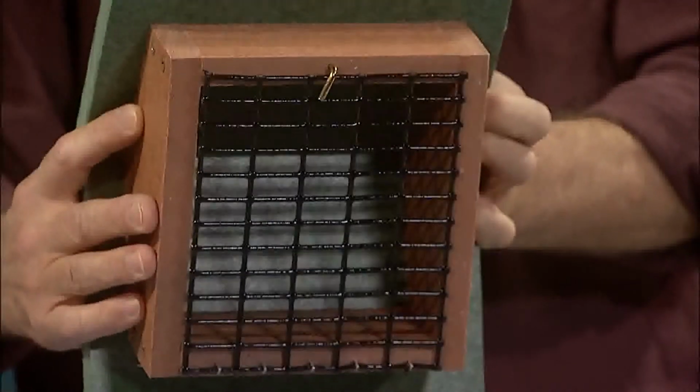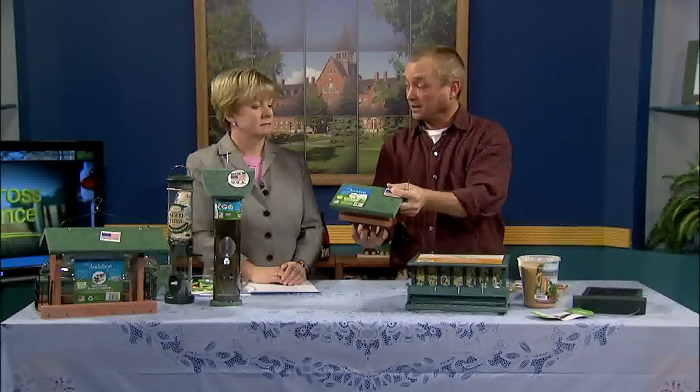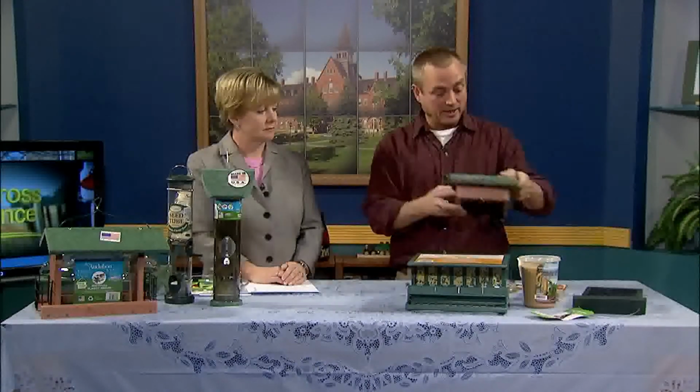And the advantage to this feeder is that birds need to cling to that bottom in order to access that. So your chickadees, your woodpeckers can get at that, but things like starlings and other species just don't have the strength, the foot strength, or toe strength, to hold on to that. And because of the roof, it keeps the suet nice and dry.